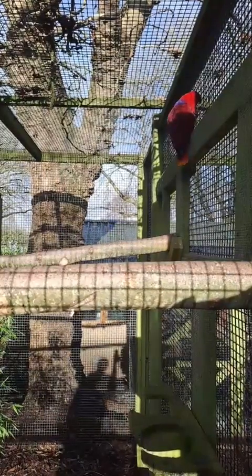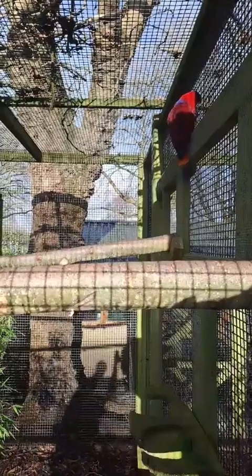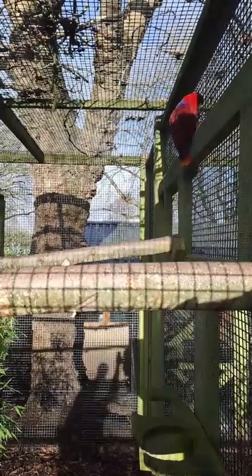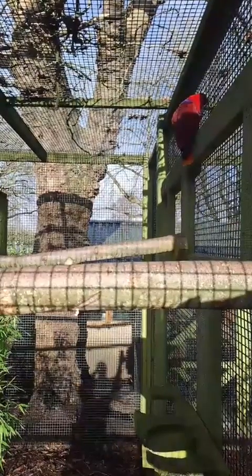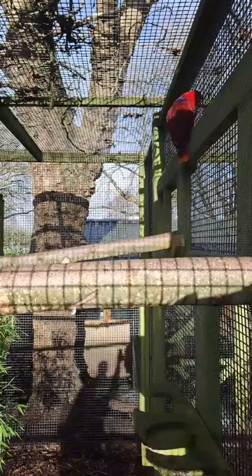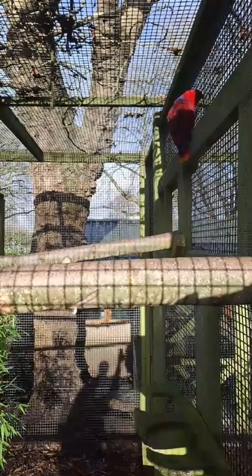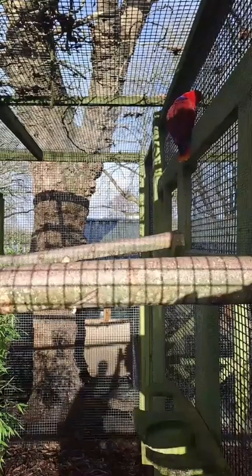So the diet for these guys is pretty much fruit, nuts, seeds, that kind of thing out in the wild. And similar in captivity, we feed them a range of fruit, a little bit of vegetables, and then special parrot food as well, which is really good. It gives them everything they need, which is the main thing.